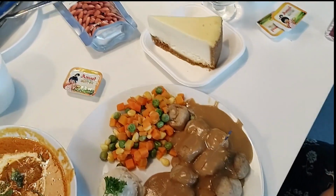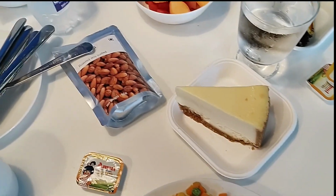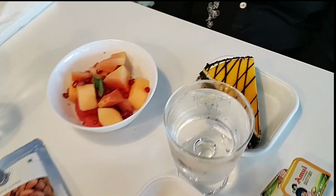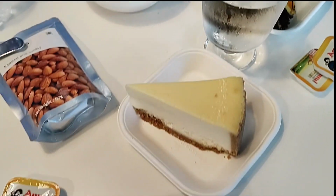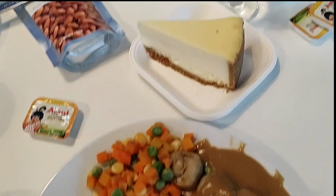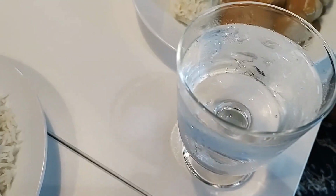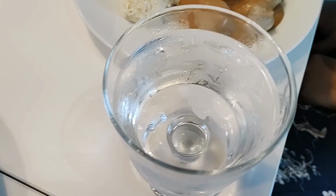Chicken meatballs. One would have wanted red meat, but well, we picked some almonds, we picked some fruit. That is a lingonberry beverage. Supposedly a mango cake and the cheesecake. Cheesecake doesn't look nice, looks bad actually. So let's see how this goes. So the machine is dispensing sparkling water instead of lingonberry juice or lingonberry beverage. So this is just water.